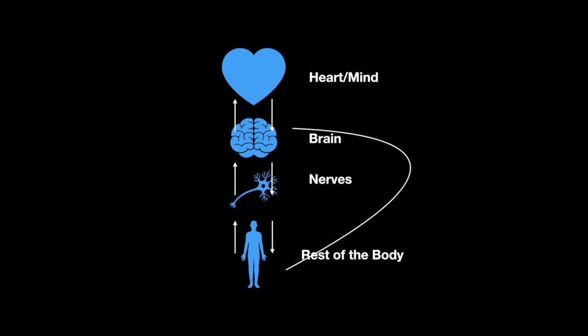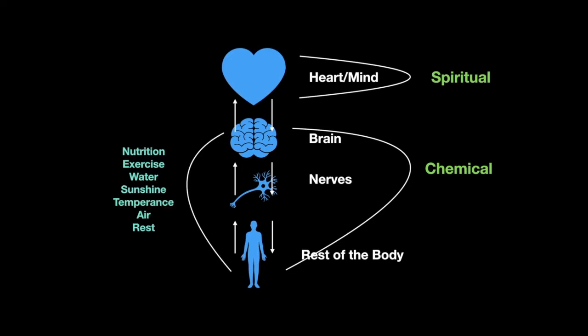Now, these things here, the brain, the nerves, the rest of the body, are essentially chemical in nature, right? It's chemistry. There are vitamins and minerals and nutrients, all kinds of different things. In our brain, there's serotonin, there's dopamine, all kinds of different things. And of course, chemical things can be chemically adjusted. But what about the mind? Is that chemical? It's not chemical, it's not tangible. It's in fact spiritual.